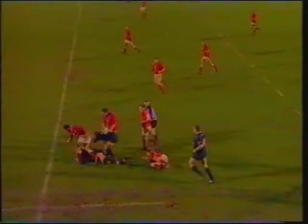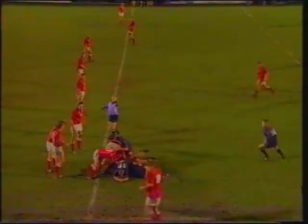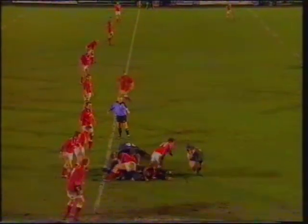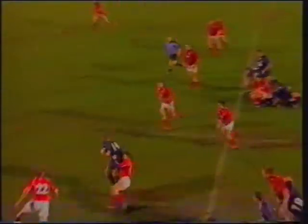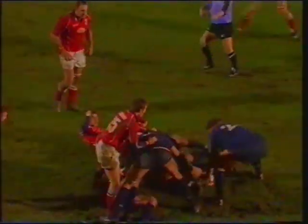Release it, Ben! What's going on here? Everything happening at the end. Richard Francis was the one who won the battle on the floor. Sean Payne has tried hard for Swansea all night.